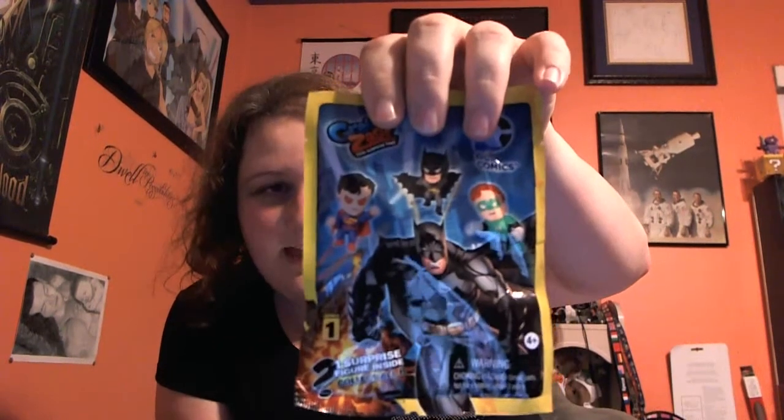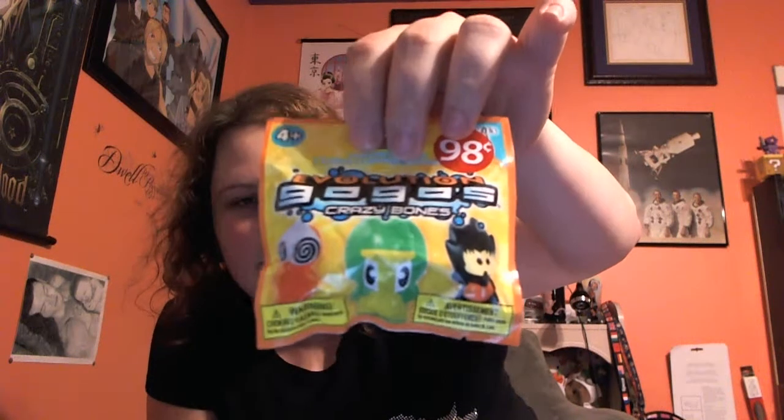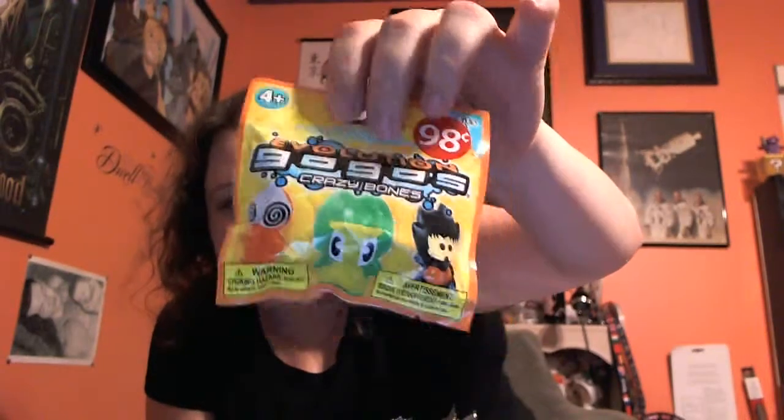Grabbed another one of these Grab Zags, and wouldn't it be hilarious if every one of them was Superman? That would actually be kind of sad, because I really don't like Superman, but anyway, moving on. I got another one of these Evolution Go-Go's Crazy Bones. I believe these are the Series 2, and they happen to be in a clearance bin at Walmart for 98 cents. And there's a ton of them, so I shouldn't get any doubles.